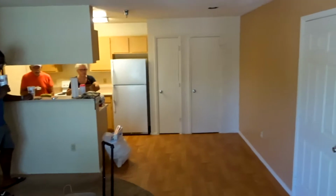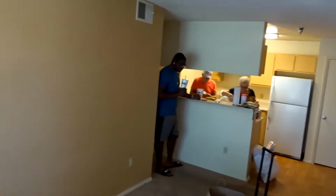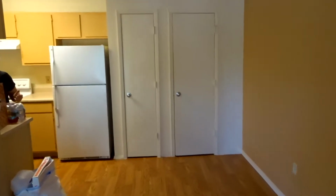All right, so there's another shot of it. That over there is where our kitchen was. You guys have seen an apartment tour, but this is without anything in it. If you want to see the apartment tour, I'll go ahead and link it, because that's what it looked like with everything in it. It looks totally different without it.